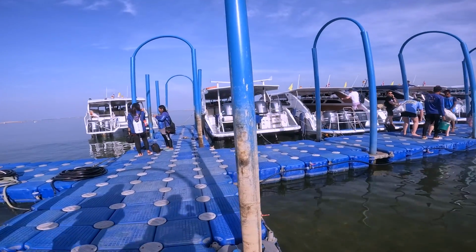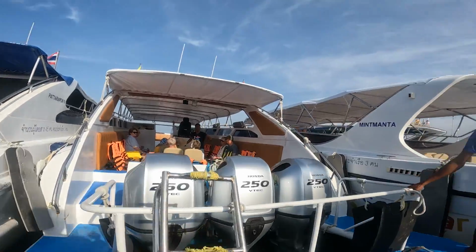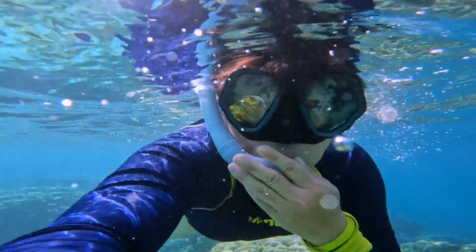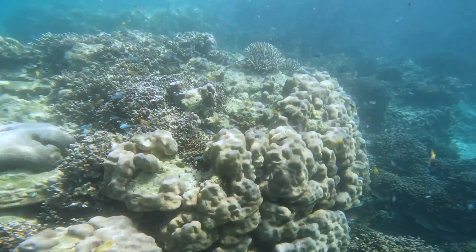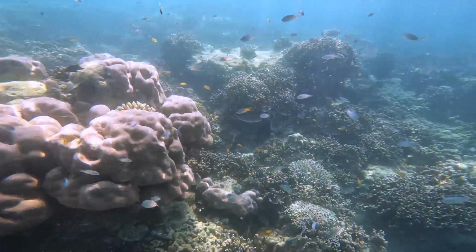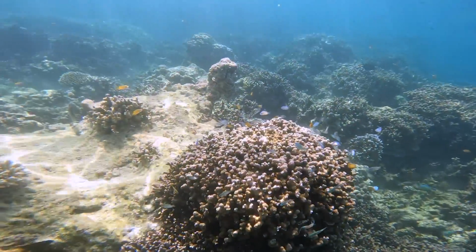The Surin Islands is a continental archipelago of 5 islands in the Andaman Sea, 55 kilometers from the Thai mainland of Phang Nga. Kao Surin National Park was officially designated as Thailand's 30th National Park on 9 July 1981. It is often voted as one of the best snorkeling sites in Thailand. The national park has more than 260 species of reef fish, and the best time to go diving is during the dry season of December to April.